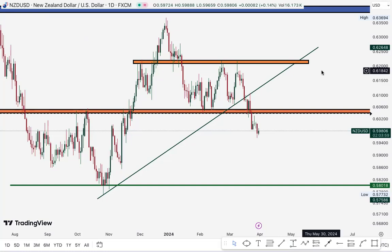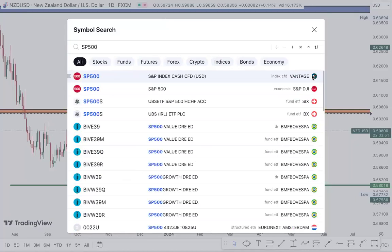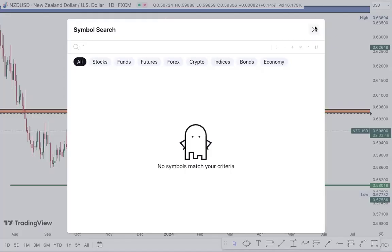So the next pair on my list here will be the S&P 500. Hold on, guys. Let me just go through my phone. I think I saw something. So the next pair on my list will be the S&P 500.